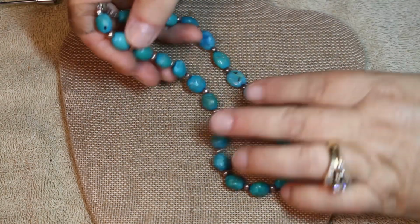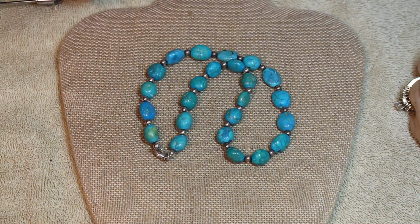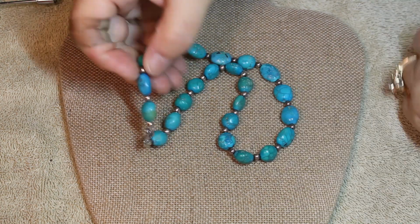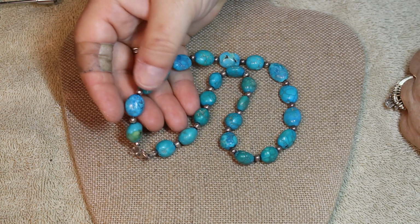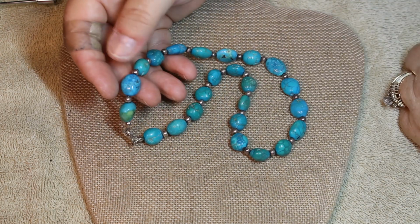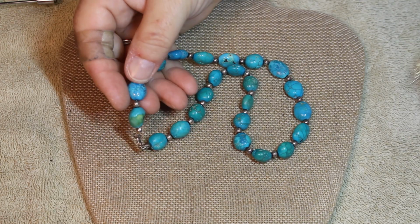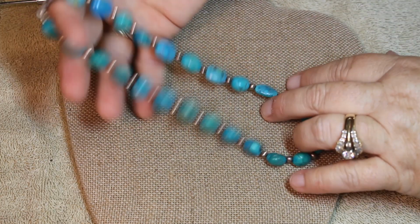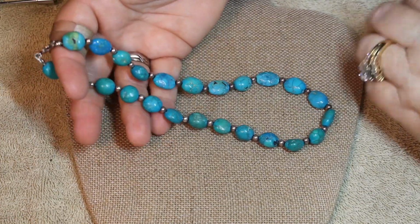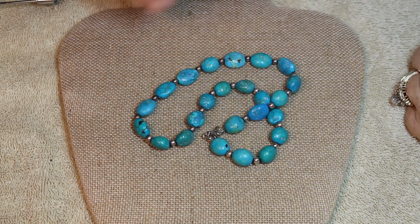And then since we're sticking with the mystery gemstones, this is also 925, and these have different variation of color, of size. So I would love to say these are real turquoise. They certainly have a much better look than, say, a howlite does. So I will also take these in to have them looked at. But out of what we found lately, this has the best look.